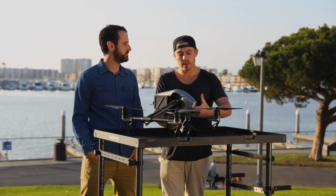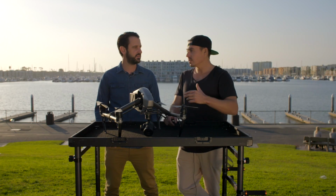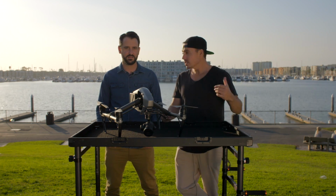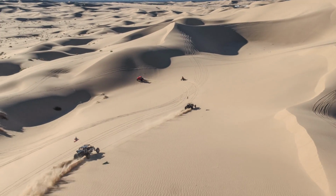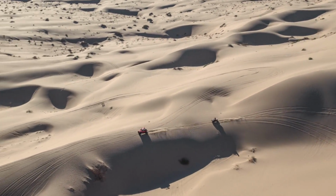That's what a lot of people are going to buy this for in a professional aspect. You want to go that extra bit fast to keep up with a car commercial or a motocross guy. The Inspire 1 just couldn't do it. It didn't have enough juice. Honestly, that's what I like about this the most. The quality is impeccable, but being able to fly really fast makes it a lot of fun to use.